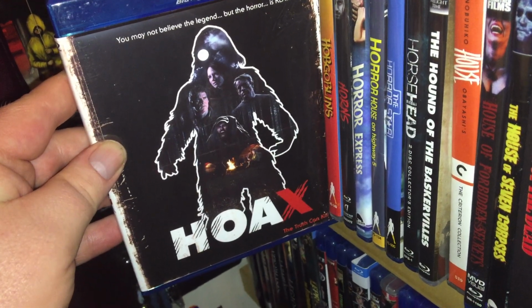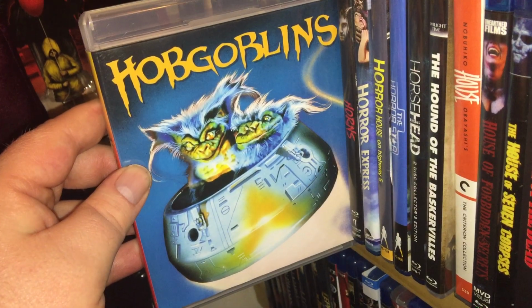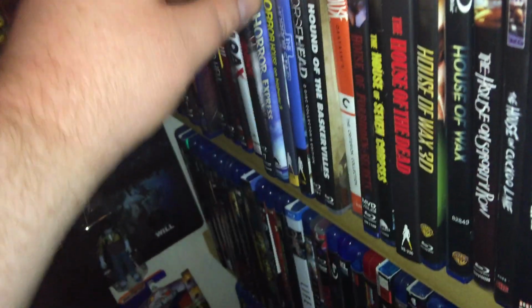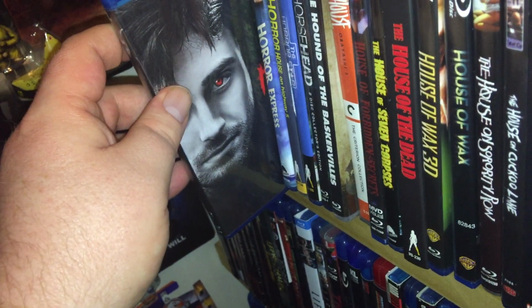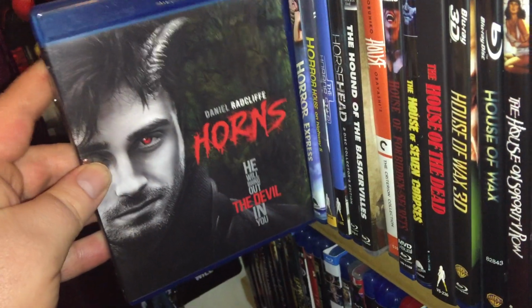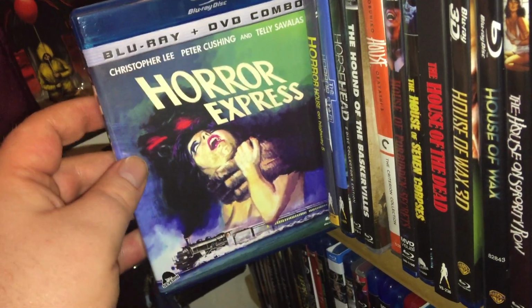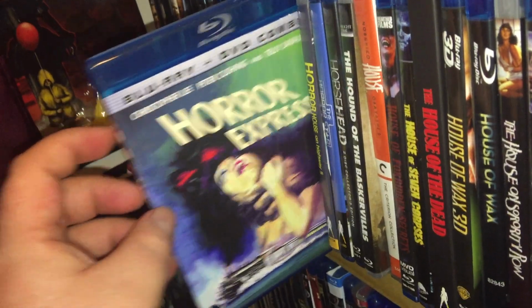Hoax. It's a Bigfoot type movie. Vinegar Syndrome's Hobgoblins. Yeah, low budget, like one of those up all night flicks. Horns with Daniel Radcliffe, which I thought was actually really good. I enjoyed that one. Horror Express. This is the Severin release. I never bothered with the Arrow. I'm just happy with that release.